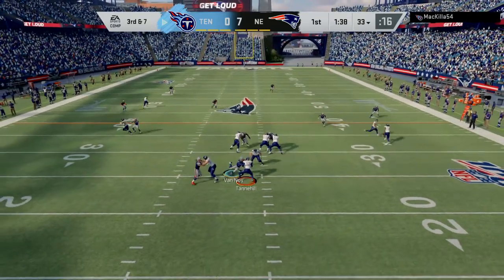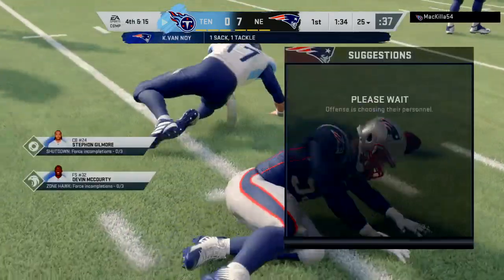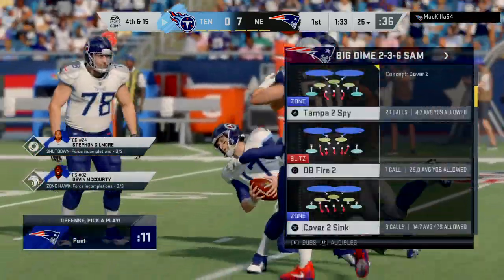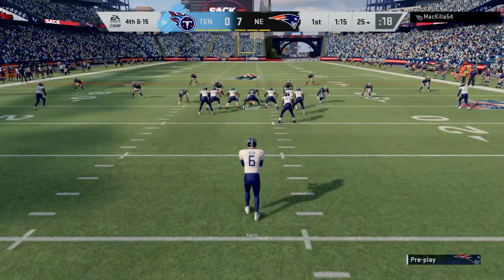To throw is Tannehill. Nowhere to escape, and he goes down. Kyle Van Noy coming in to drop him for a loss of 8, and it also brings up 4th. On 4th down, here's Brett Kern to punt the football away.